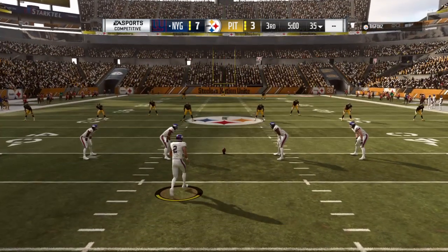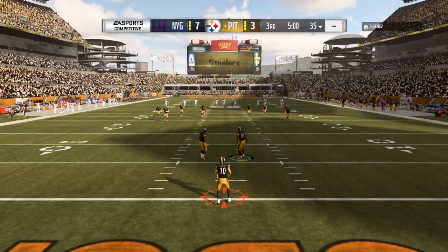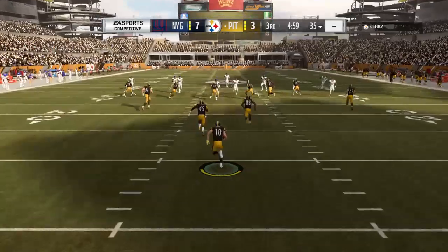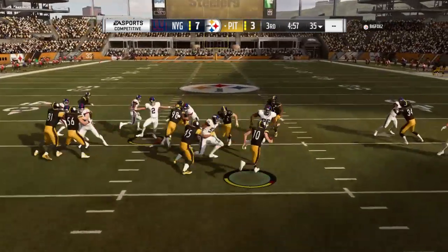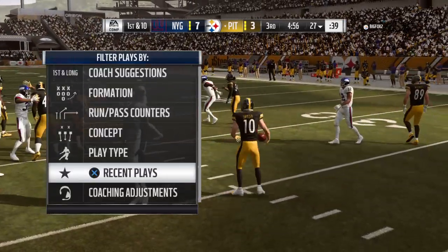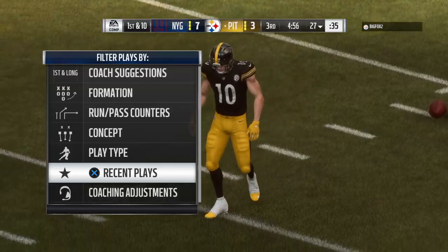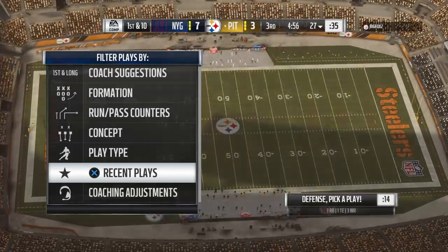Both teams appear ready for the fight ahead, and we resume action here in quarter number 3. Switzer now to return. And he'll take this across the 25, couple extra yards up to the 27-yard line. The Steeler offense now with a football first here to begin the 3rd quarter.